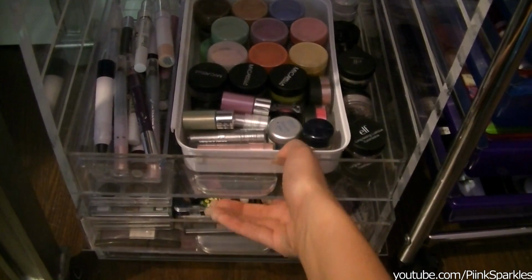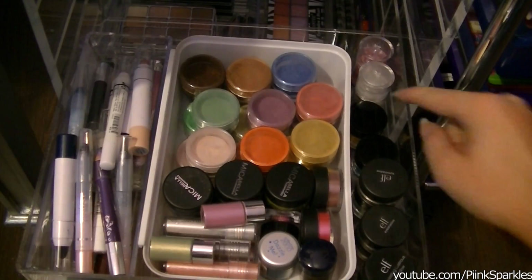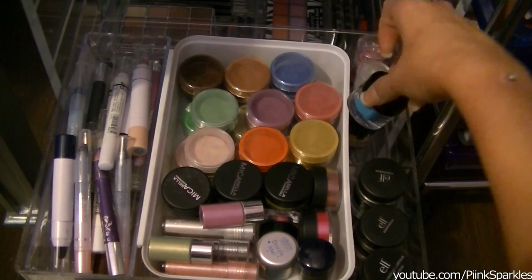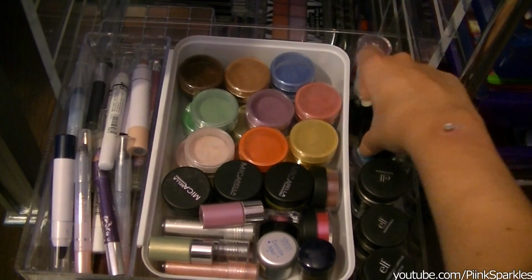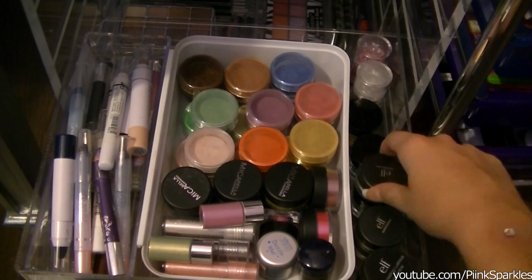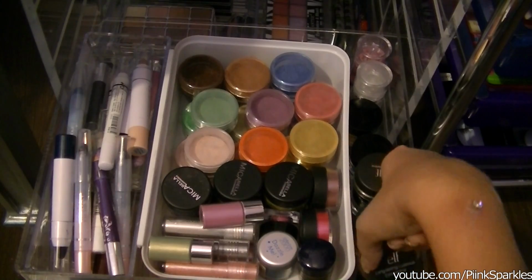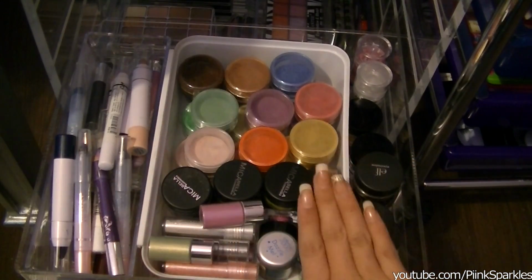The next one here, more eyeshadows. Along the side here, I have my LA Colors loose eyeshadows, Annabelle little loose eyeshadows. More loose eyeshadows over here by e.l.f. A lot of e.l.f.'s different collections, I actually have stacks of these e.l.f. ones. And then in here are more pigments.